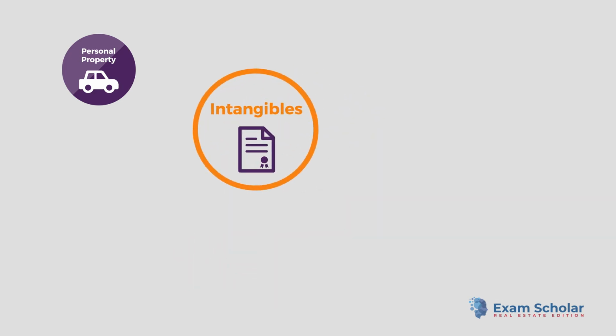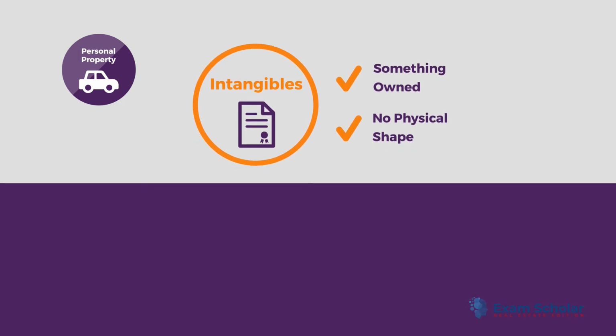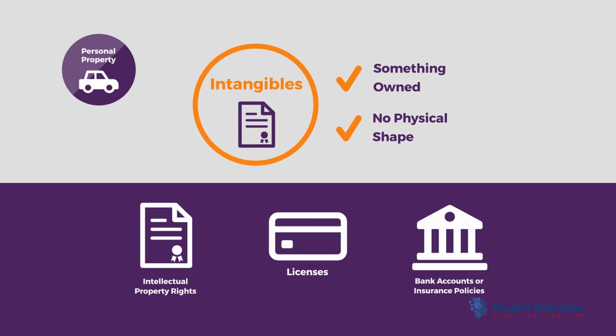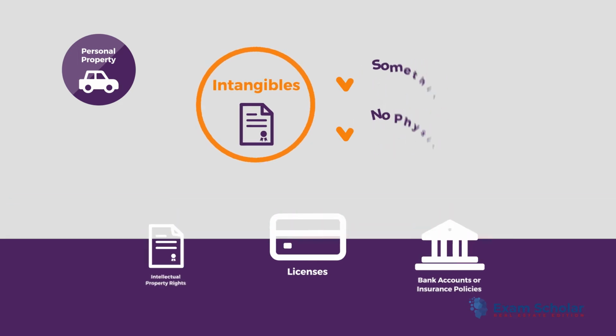Intangibles are the other kind of personal property. Intangible personal property is something that is owned but has no physical shape. Examples of intangible property are intellectual property rights, licenses, bank accounts, or insurance policies.